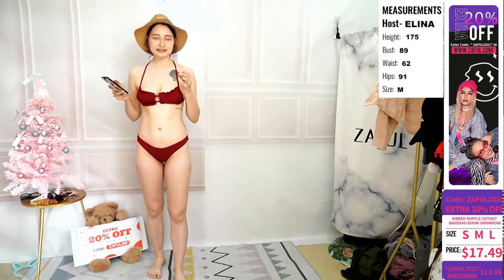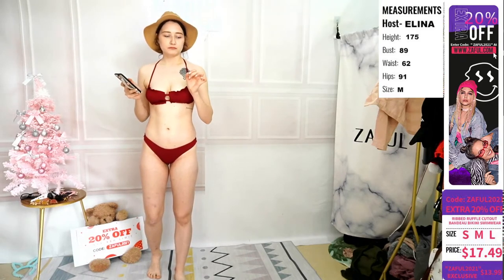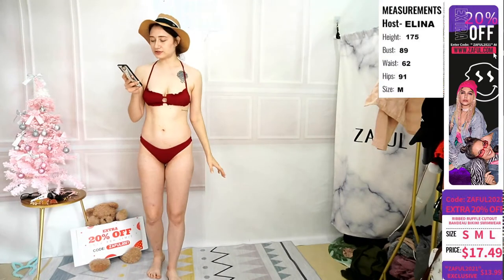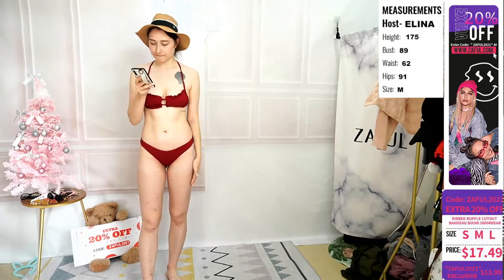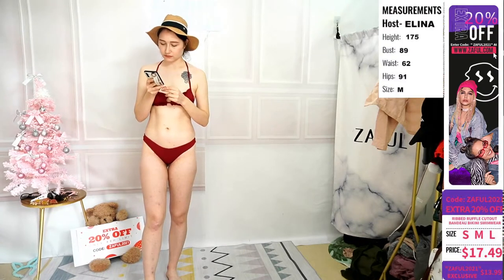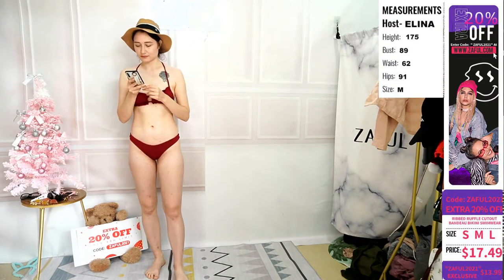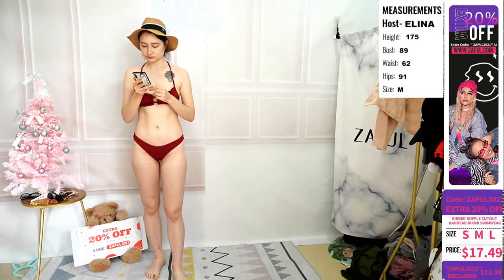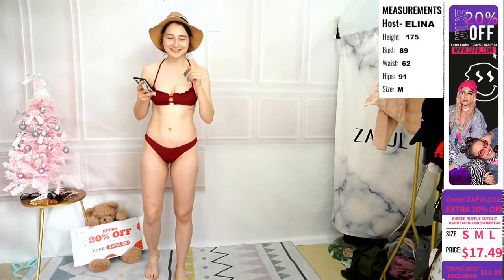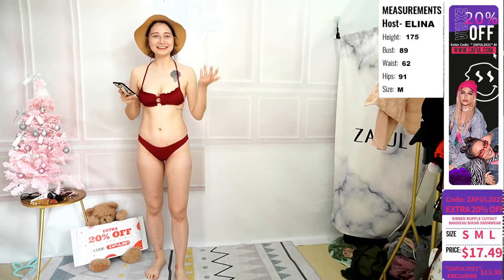Yes, red color. Even though it's not a total red, it's like a cherry. How to describe, it's like a rose, a red rose and cherry. It's not that red, not that light. Okay guys, oh yes, right, wine red, thank you. It's like a mix of colors all together.